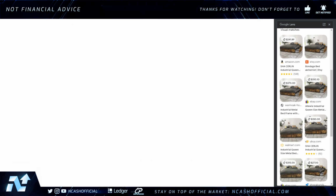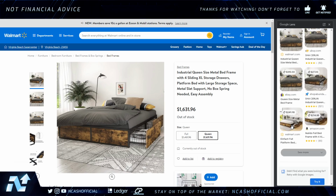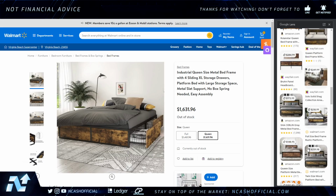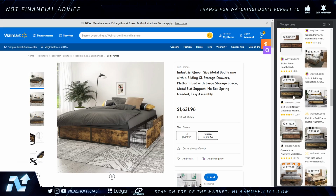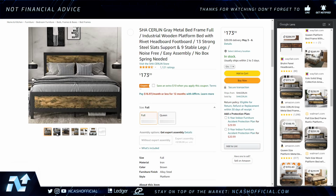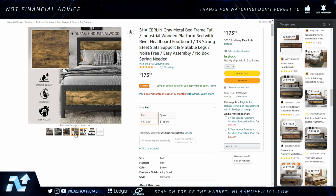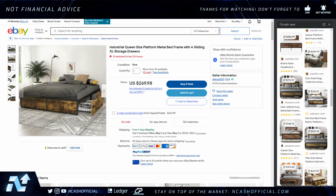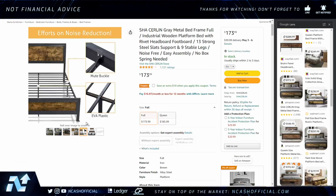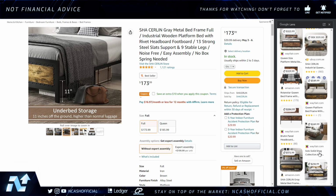Here's actually an eBay or a Walmart listing. So this is actually a very expensive one. We found this one for 249. We're seeing 249. Again, you have to really kind of look through. Here's one, actually. I think that this is literally the same one. Let me just kind of ensure that it is. It might be wrong. Yeah, I think that this is. I don't think that this is the same one. No. But again, it's kind of trial and error.